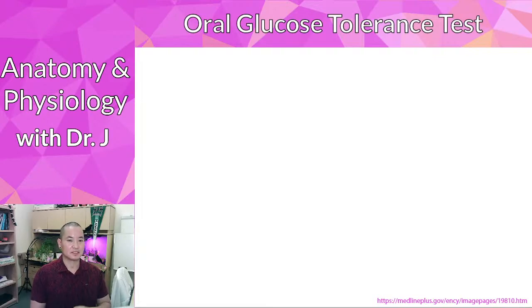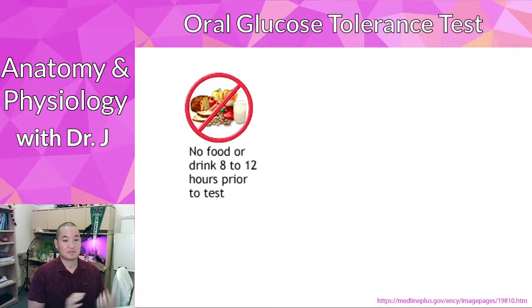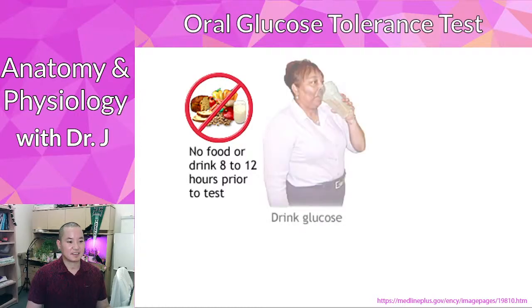They're going to have you fast again, and they're going to measure your blood glucose before having you drink a very, very sugary drink. I've never tasted this, but I've heard it's really gross. It's so sugary that it's nauseating. Everyone I know who's taken this test said it's almost like drinking pure soda syrup or 7-Up syrup. They said it's not sweet. Even people who like sweets say it's kind of gross.